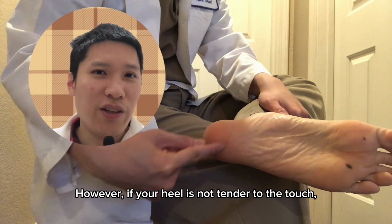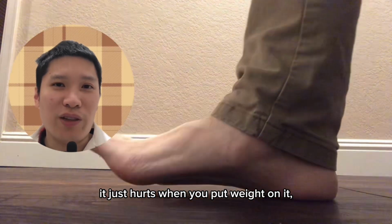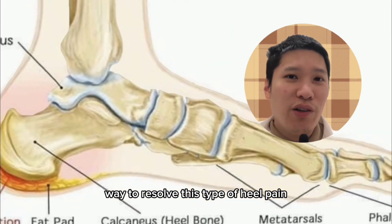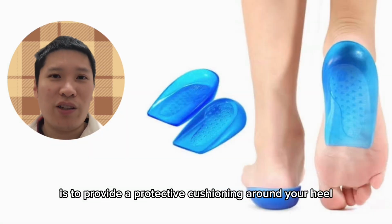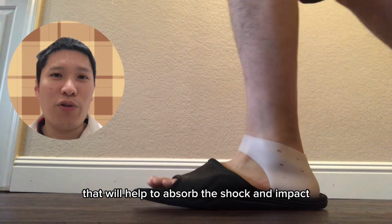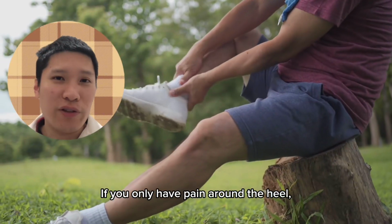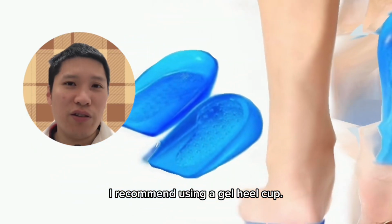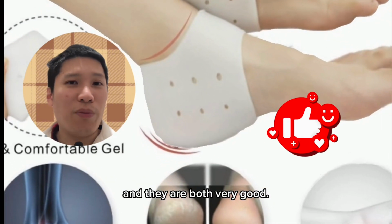However, if your heel is not tender to the touch, it just hurts when you put weight on it, the simplest and most efficient way to resolve this type of heel pain is to provide a protective cushioning around your heel that will help to absorb the shock and the impact that comes with walking. If you only have pain around the heel, I recommend using a gel heel cup. There's 2 different types that you can use, and they are both very good.